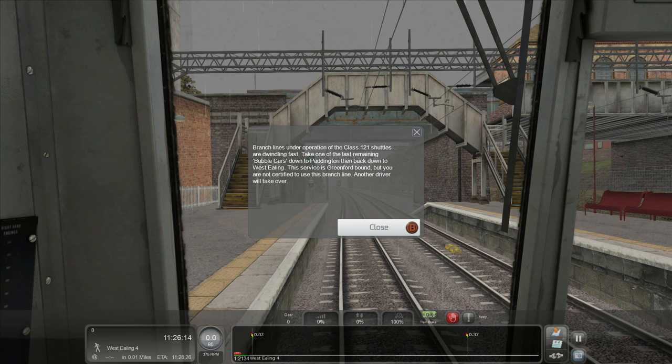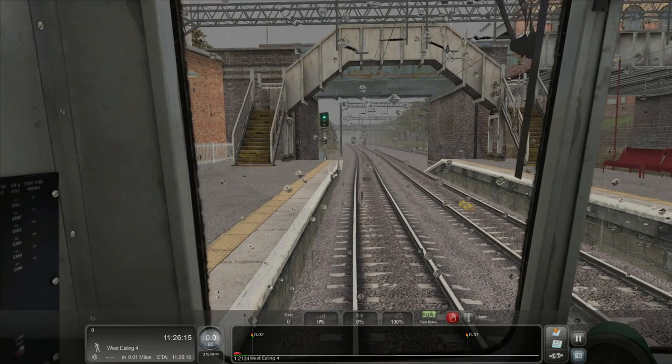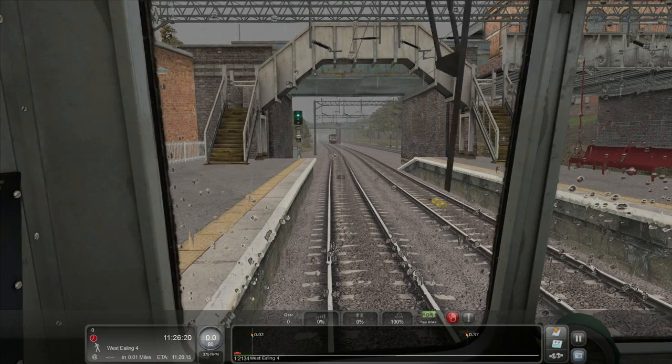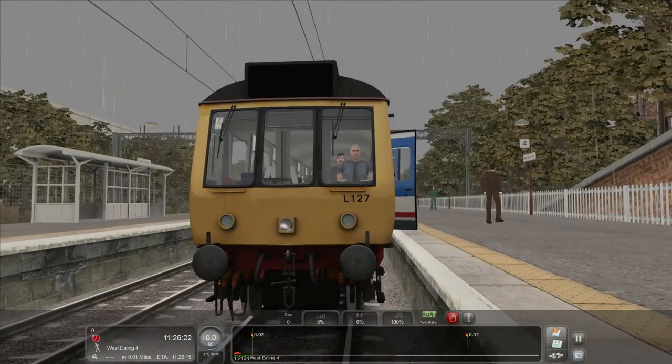Branch lines under operation of the Class 121 shuttles are dwindling fast. Take one of the last remaining bubble cars down to Paddington and then back to West Ealing. This service is Greenford bound, but you're not certified to use this branch line. Another driver will take over. Right, let's get that windscreen wipers on, and let's get the doors open to start off with. And there we go. Yes, let's get the lights on.